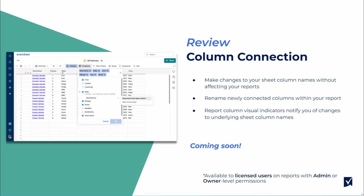Thanks for the overview, Allegra. As someone who owns a ton of reports within Smartsheet, I cannot wait for this release to be rolled out. Again, this enhancement will ensure that your reports stay intact even when underlying column names are changed. This will reduce the amount of maintenance required on your end and aid in keeping your reporting consistent. Be sure to keep your eyes peeled for our formal announcement of this release going live.